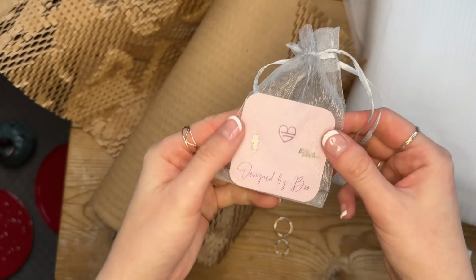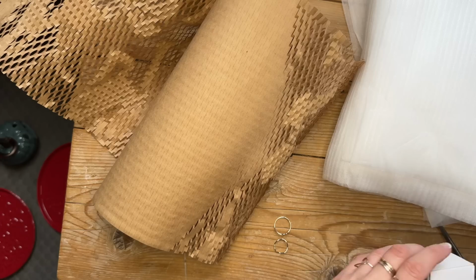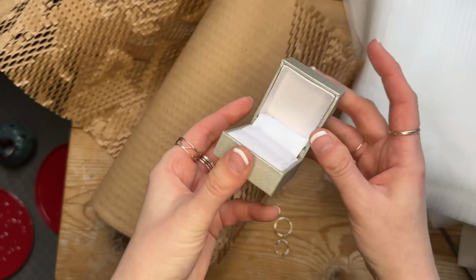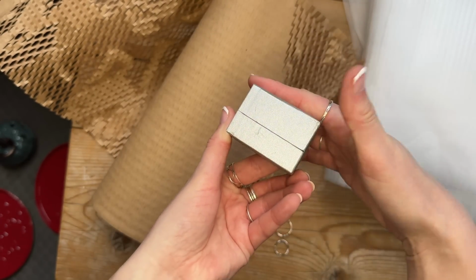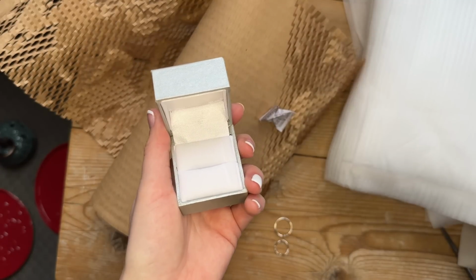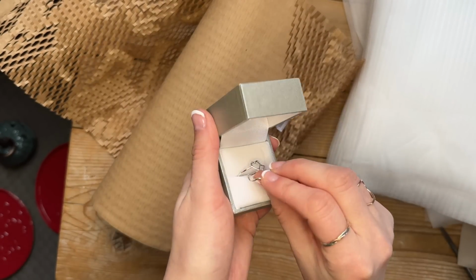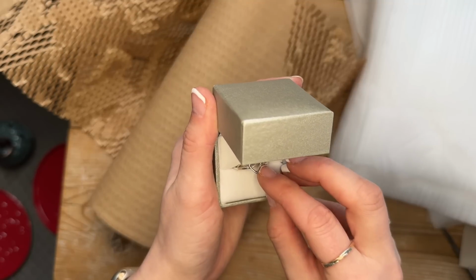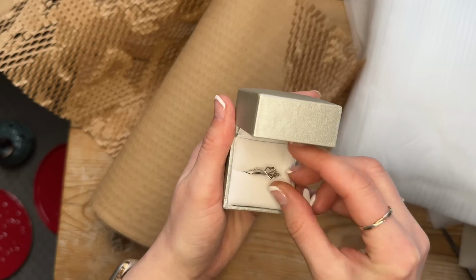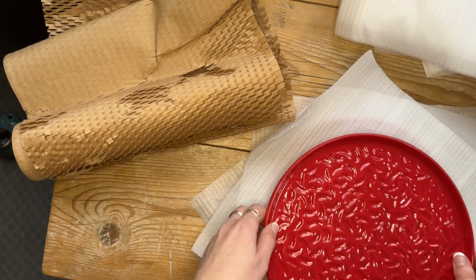This is how I pack my business orders as well. So if you buy stud earrings from me, this is not the usual packaging for rings because these boxes don't fit in a parcel envelope. So these ones I just use for in-person exchanges. That one fits inside the other one because it's much smaller, so that's handy. So yeah. That's that, and the other plate on top.